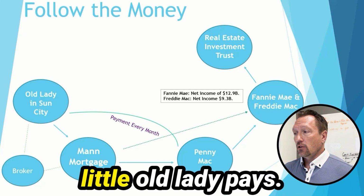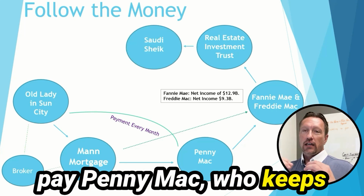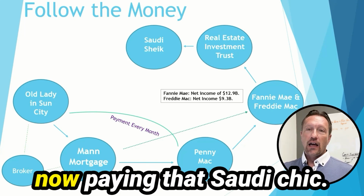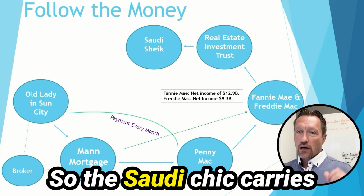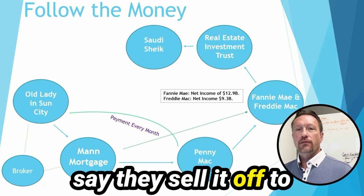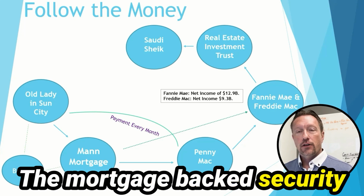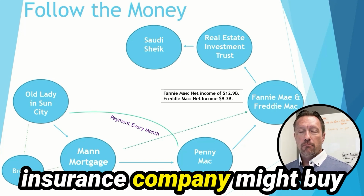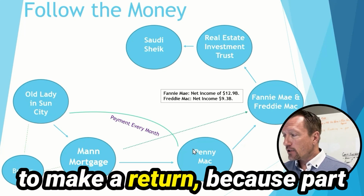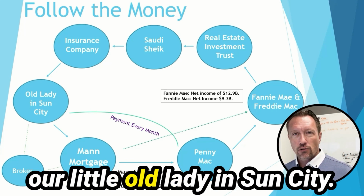So every month, little old lady pays. So every month, our little old lady in Sun City will pay PennyMac, who keeps a portion of that payment and then ultimately passes it on to Fannie Mae, who is now paying that Saudi sheikh. So the Saudi sheikh carries the mortgage-backed security for a while, and then ultimately, let's say they sell it off to an insurance company. So an insurance company needs an investment vehicle. The mortgage-backed security aligns with their goals, so the insurance company might buy that mortgage-backed security from the Saudi sheikh in order to make a return, because part of what they have to do every month is pay a pension to our little old lady in Sun City.